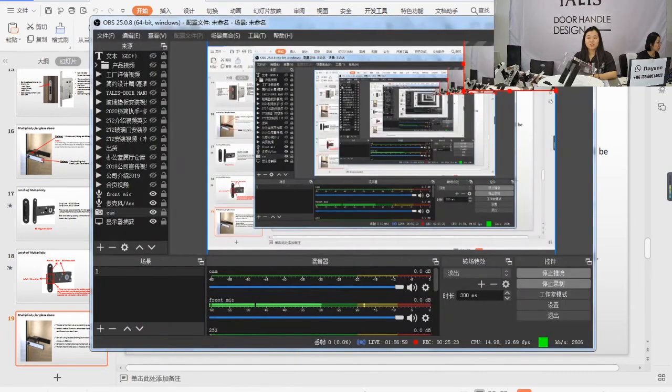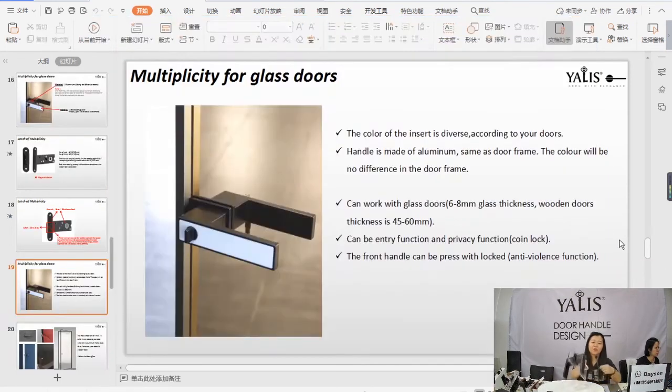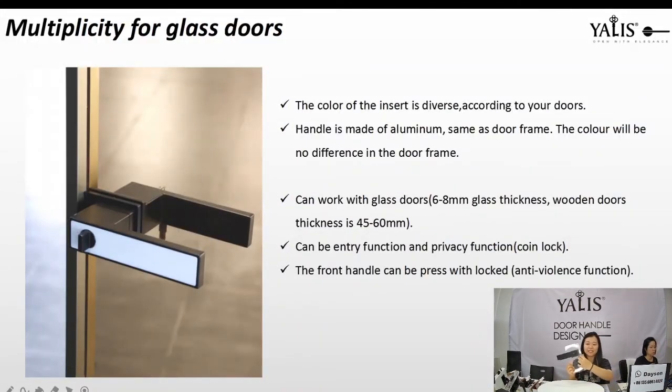For the glass doors, it also has its own glass spacers, like this one. At present, our spacer is suitable for the 16mm aluminum frame with glass thickness of 6 to 8mm. But please don't worry, we can customize the glass spacers for you. For the handle, we can also use the wooden door, and the thickness is 45 to 16mm.